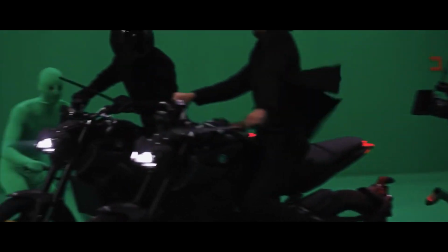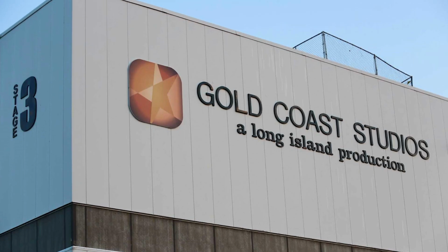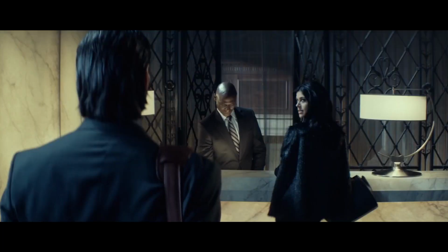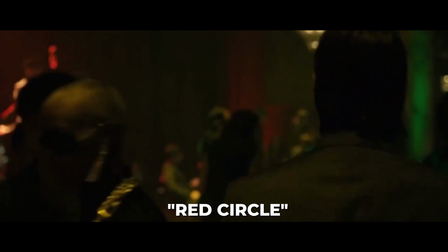Now let's talk about the set for the movie. Stahelski and David decided to build a working Continental Hotel set in New York City. This working set was built at Gold Coast Studios on Long Island, New York. The set included the hotel lobby, the bar, and the Continental Hotel's famous Red Circle nightclub.